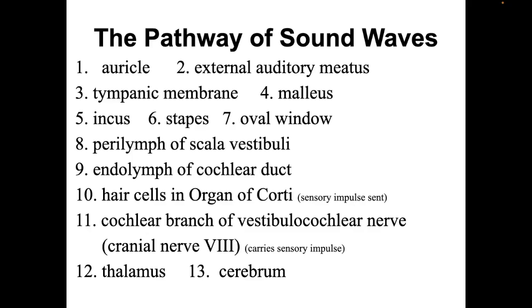So this is the basic pathway. You will need to know this. It's pretty easy if you go over it and just repeat it a couple times, practice it.